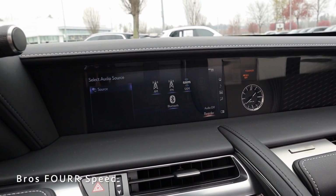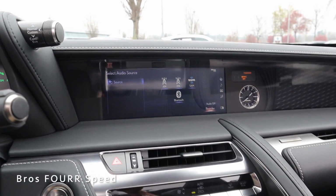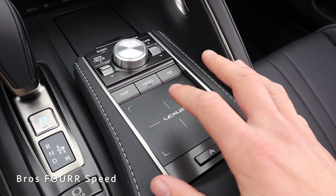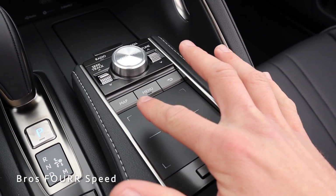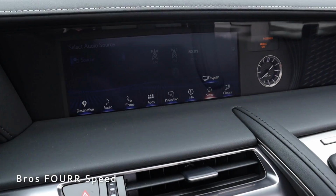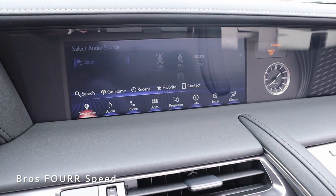And then as we work our way to the center, we have the navigation screen with a lot more information to go through. So you can configure this by using all of these controls down below, where you'll see the mouse pad on the back section. We have map, menu, and a back button. So if I click on menu right now, that will pull up this screen here where you can pull up your navigation just by going into destination.